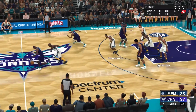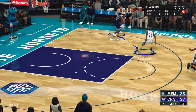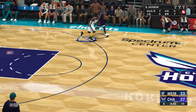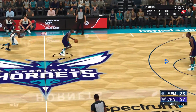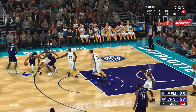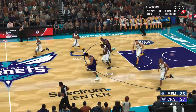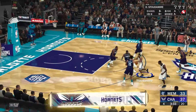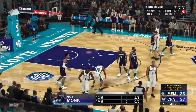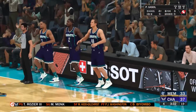We're just over a minute into this final quarter of play. Hornets leading by 4. Pass to Monk. Over Stoudemire. That one's not going to go. Now the Grizzlies take it the other way. He's done a lot of the little things to help put them in front. But his offense has not been there for him tonight.